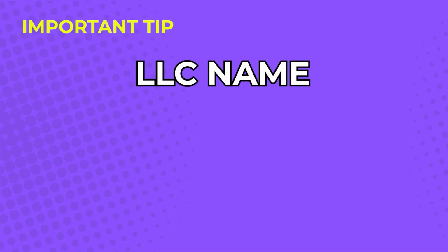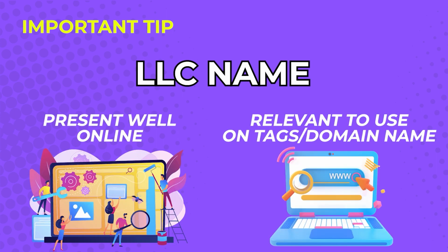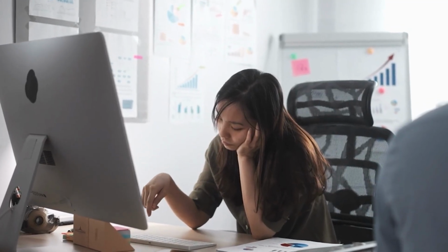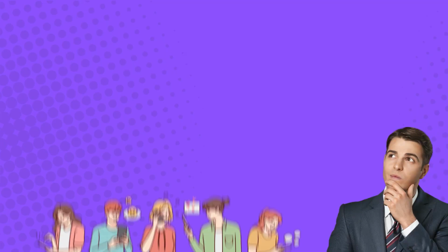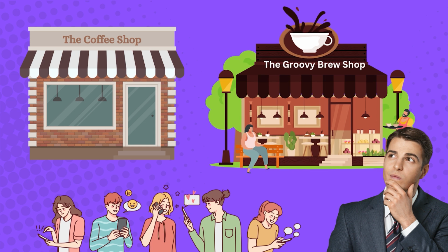Important tip. Come up with an LLC name that will present well online and be relevant enough to use as online tags and domain names. This is important so online users can find you when they search for online products and services they need. Online users have many choices and they get bored quickly, so make sure that your LLC name can get their attention. No matter how good your products are, you will have a hard time selling if people don't click on your page. Imagine this. If online users are to choose between these two coffee shops, the coffee shop or the Groovy Brew Shop, people are more likely to click on the Groovy Brew Shop and buy from them. Your business name really matters.